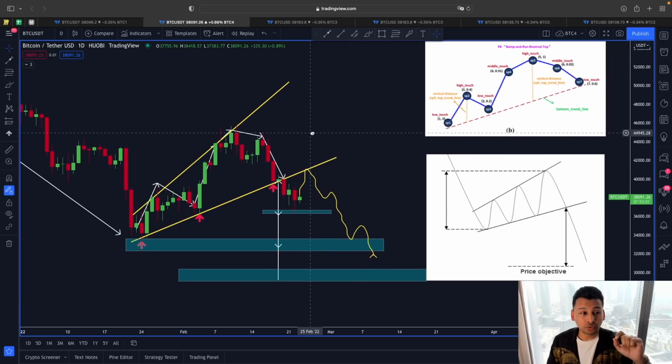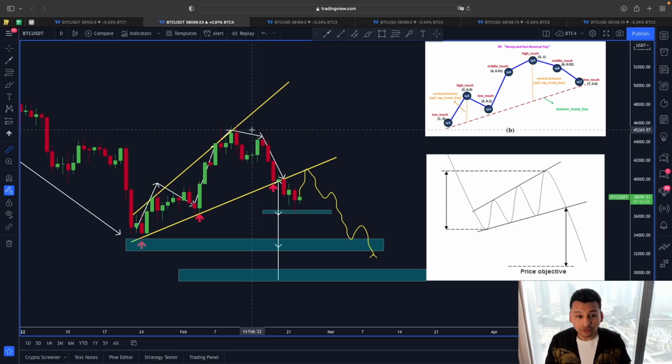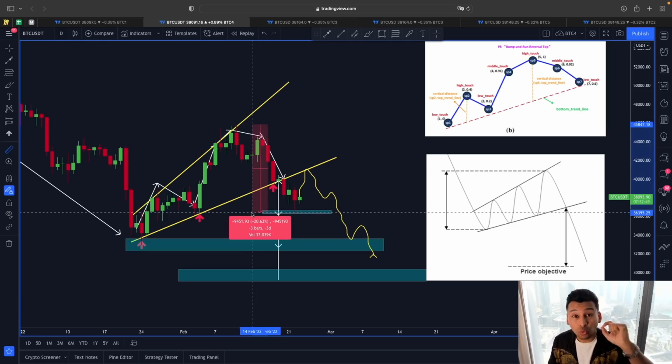And not just only this one here, guys. The reason why I'm actually warning you regarding this bull trap is because you can see from this top, if you look at the price movement, the price of Bitcoin has dropped almost around 21%.